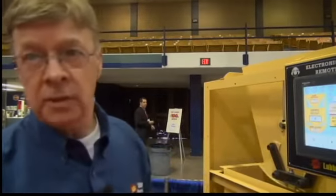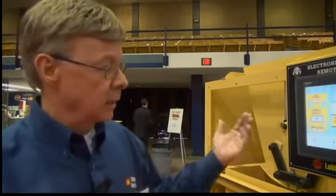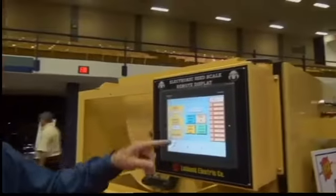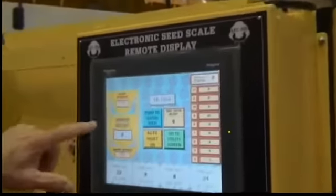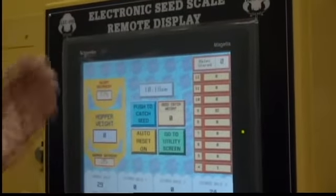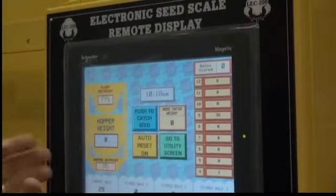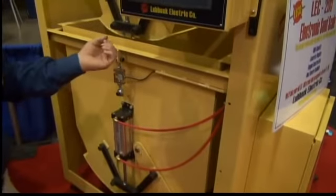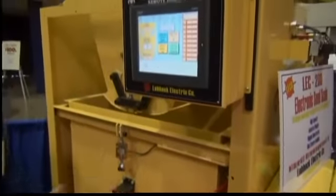And so this actually works in conjunction with some other products that we have, but you can see that what this is doing, it's a little replica of our scale. Each time it dumps, it adds the weight in here. We've got legal for trade electronics on it that would accurately weigh. The people don't realize that there's probably 2.5 times as much seed in a bale of cotton as there is lint.